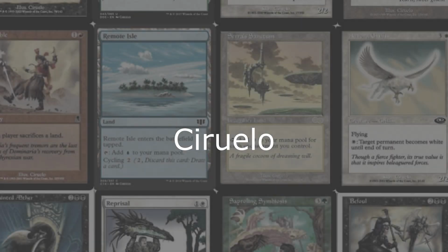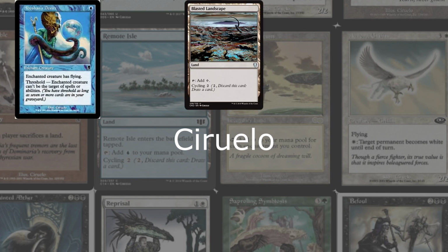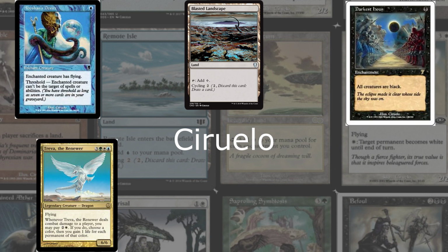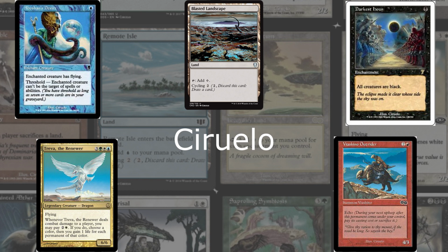And we have Ciruelo, who's created 44 cards for Magic the Gathering, which is not a lot, but his first card was created in 1997, and he's created such artworks as Abeshan's Desire, Blasted Landscape, Darkest Hour, Treva the Renewer, and Viashino Outrider. All his cards are really good. I like them because they have that kind of angelic feel, and they're not always dark like most artists in this top 10. And it just fits the card. Like all those angelic cards that he's created just fit the cards. And then we're going to be moving on to number 3.